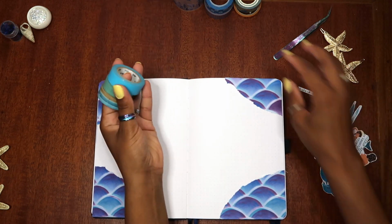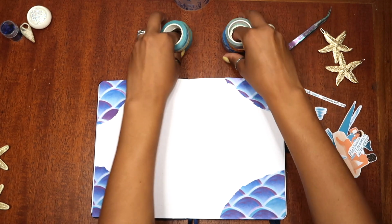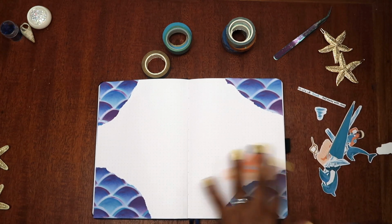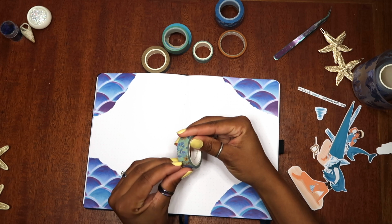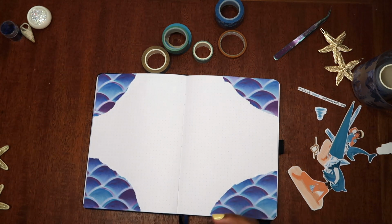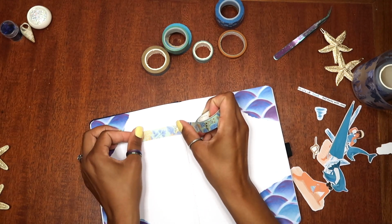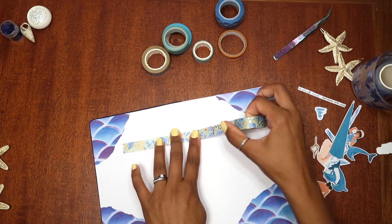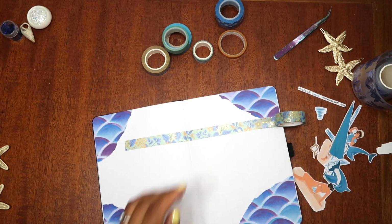And voila! I do have an abundance of washies here that I might just use. I have purple. I also have these, I don't know, to frame her or something. I'm not exactly sure what I'm going to be doing, but I do love the blue, green, and gold dots on this. Maybe I'll do a title as well. I could definitely do that. Okay, I could do a title right here. Boom, and just go right across just like that and cut it.